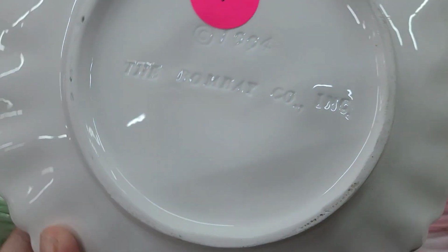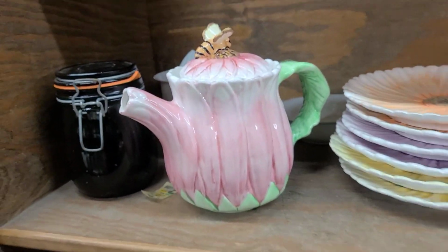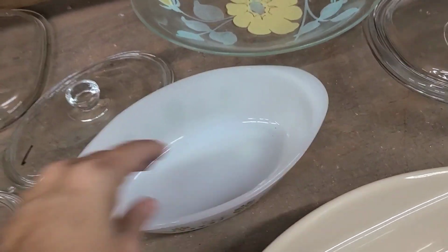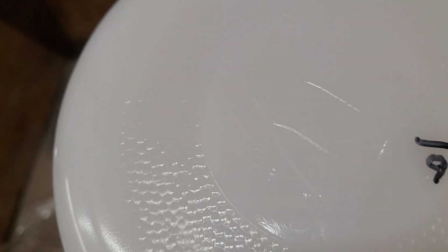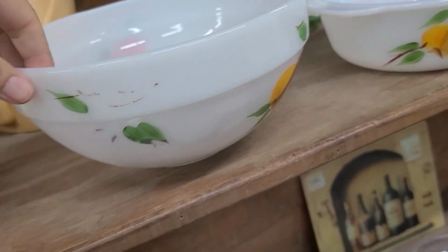These plates were so bright and fun. They're from the Bombay Company, 1994. What is this? Fire King. I love Fire King. Sadly, the design on these were coming off, so I left them here. But I love these. These are so pretty.